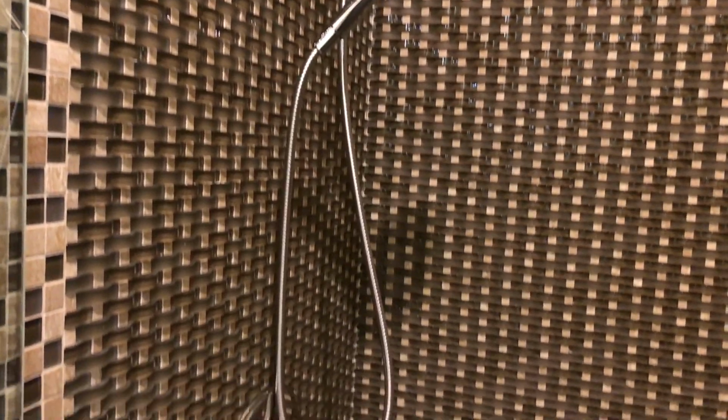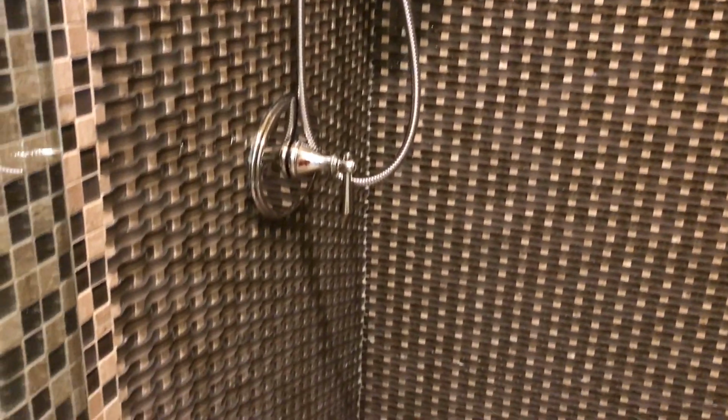The tile in our guest bathroom is rather unique. It is sort of a basket weave pattern. It's a little bit hard to show you on camera, but it's a combination of travertine and glass.